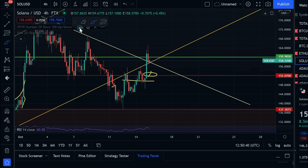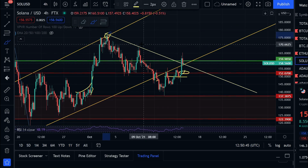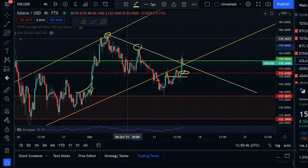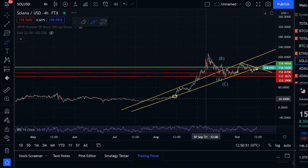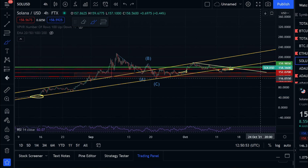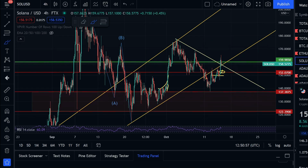Let's just get rid of all this for a second. This intersection is found by taking the resistance line that is provided by these 2 tops here, and we draw that line. And then we look at our 2-month support and resistance channel, which was created all the way back here. There's an intersection between our resistance and our support that we are currently back testing.